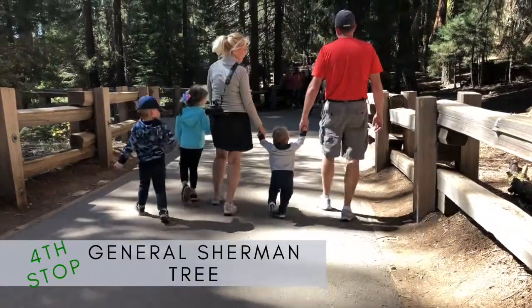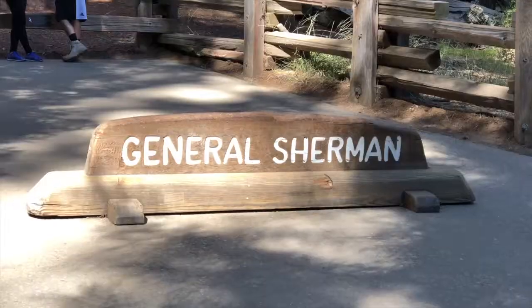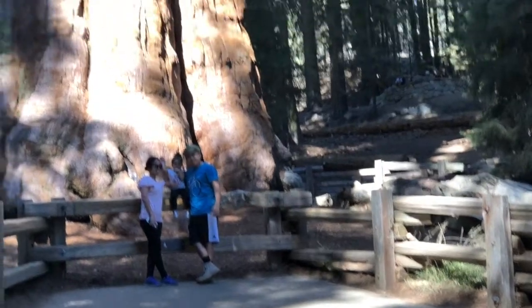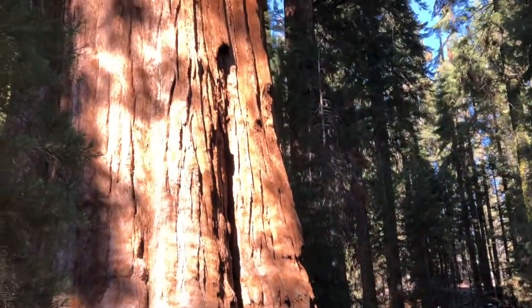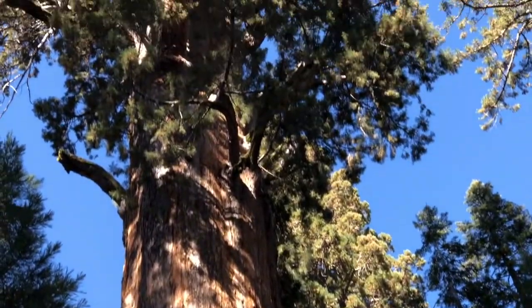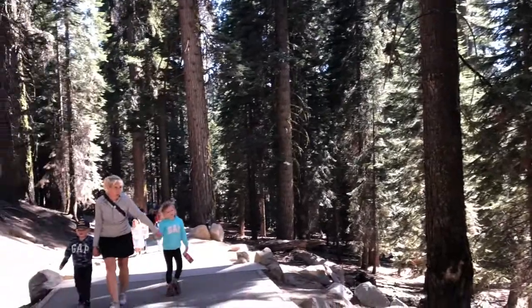Once you get back to your car after completing the 1-mile trail, look for signs for stop number 4, General Sherman Tree. Once you park, you'll have to hike about a half-mile into the forest. It's really not a bad walk except for the fact that there are tons of stairs. Leave your stroller behind here and use a baby carrier instead if you need one.